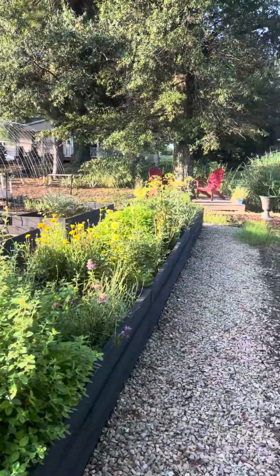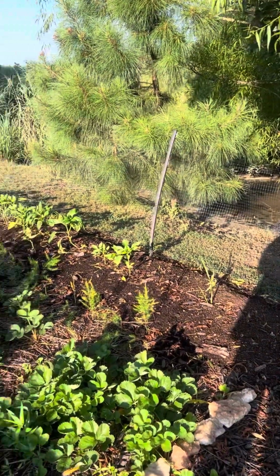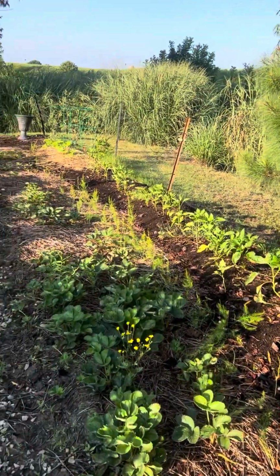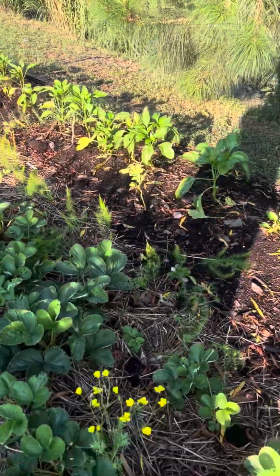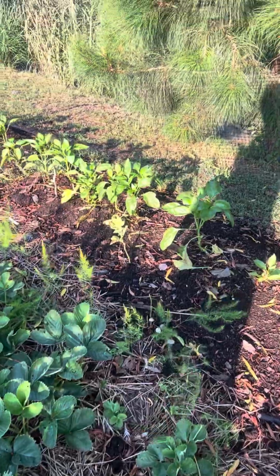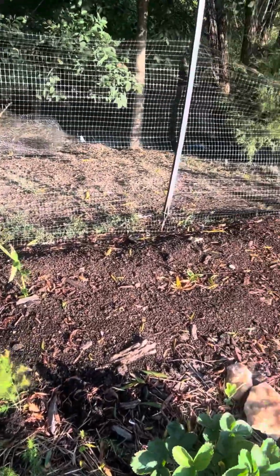This is so pretty. And the not so pretty, the in-ground garden. Strawberries. Volunteer weed. Asparagus. A couple bits of ginger.